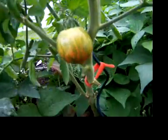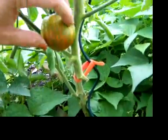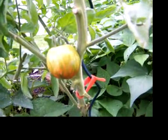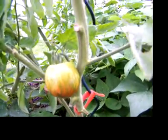Heirloom tomatoes. This one is the black zebra. This is the third one this week. So I'll pick this one, and inside it's black. It's red and green on the outside, and it's a little bit green on the inside, and then really dark, like almost black on the inside.